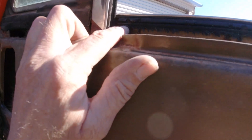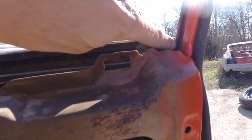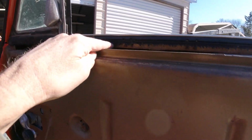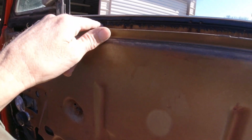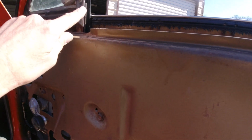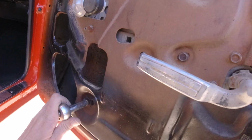Okay, I can't see too good. I think there was a screw there and a screw there. And you pop this up with a razor or a screwdriver. Okay, this piece here, same thing. Just take off one bolt right here.